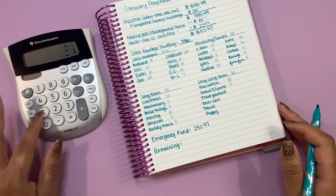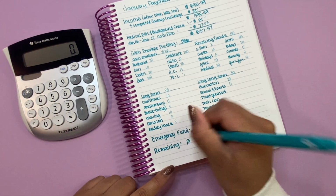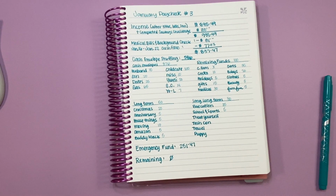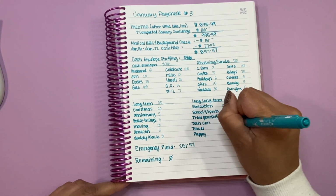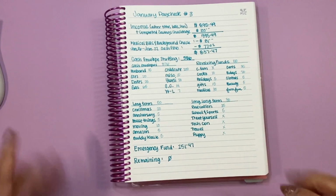So of course, if I do that minus 40, then we are left with 0, which means that we gave every single one of our dollars that we earned this week a job. And that's what we like to do. As a reminder, this does not mean that we have $0 left in our account. We have a substantial buffer in our checking account just in case anything happens.